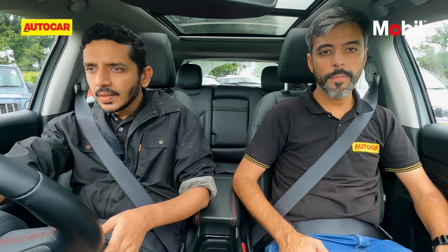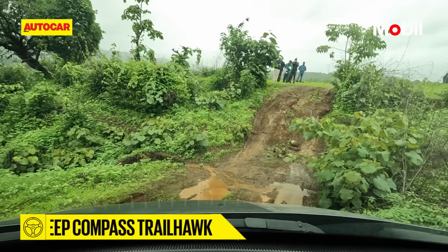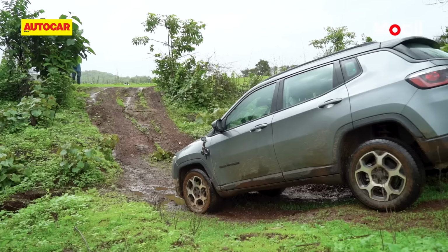So what we're doing now is a bit of a descent followed by an incline. Yep. And it doesn't look too bad until you get right up close, which I have right now here in the Compass Trailhawk. I've got hill descent control on, so I'm just gonna let it do its thing. And now for the climb.